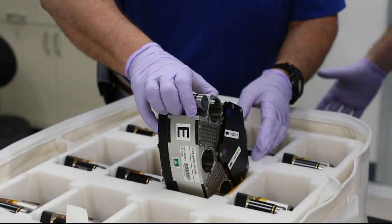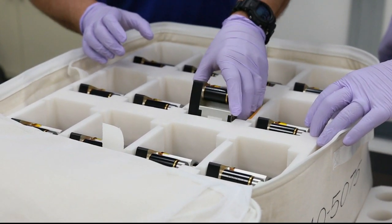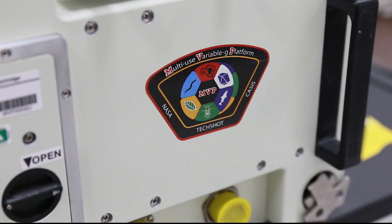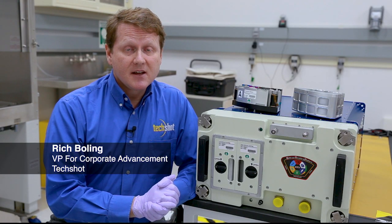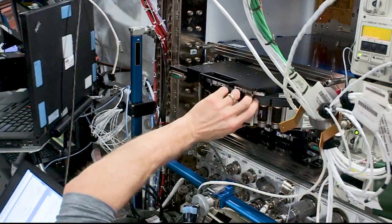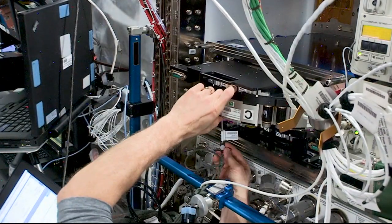We have a very nice new piece of hardware, from the company TechShot. We've been working together with them for the last few years in developing a very capable piece of hardware. What's so special about the TechShot MVP is really that there are two internal carousels inside the unit, and each one of them can produce anywhere from 0 to 2 Gs. So it'll be the only payload of its kind in the U.S. segment that can do this.